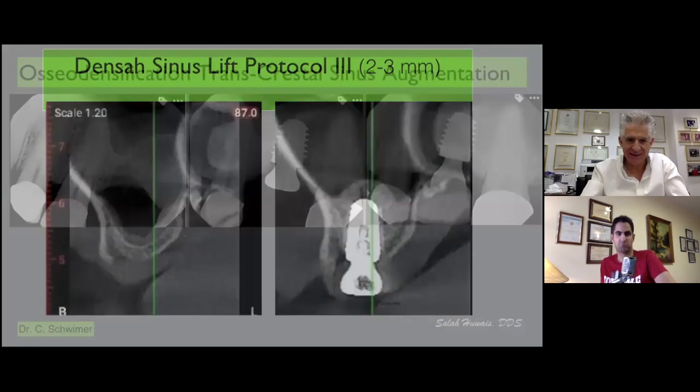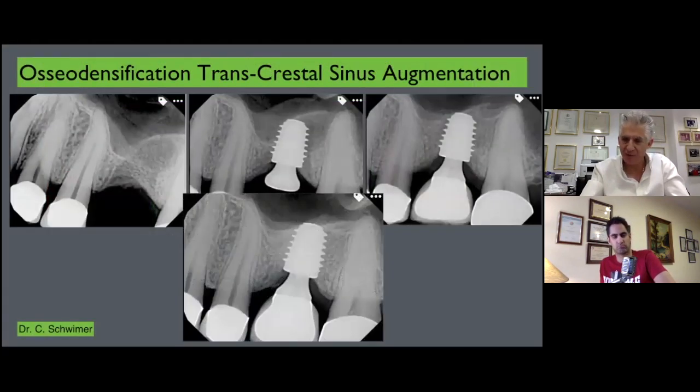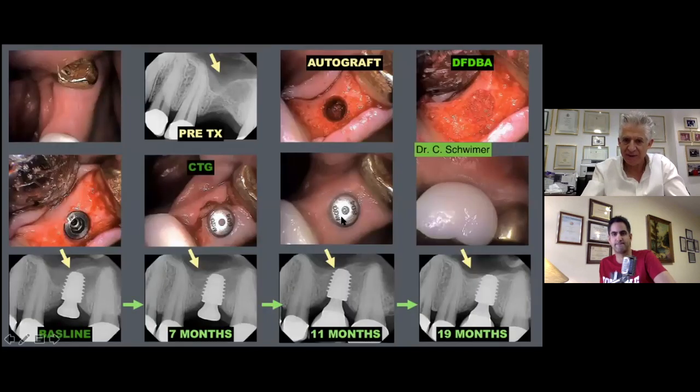And this is CBCT. This is another case here by Chuck Schumer from Pittsburgh in the USA. Have a look at this, 4 year result. You see, this is typical. This buccopalatal remodeling, mesiodistal remodeling. This is what you should see. Another one of Chuck Schumer's cases. You see here, there's a big dip in the sinus. This is autograft. There's allograft, implant placement.